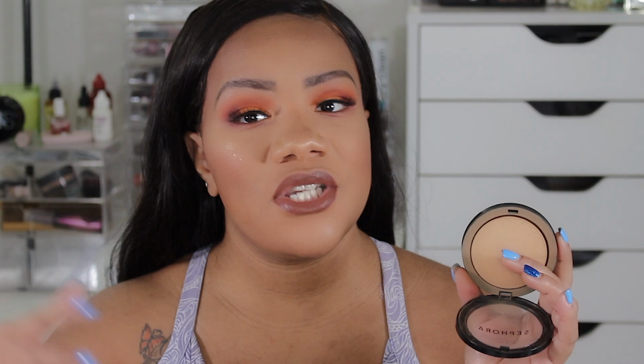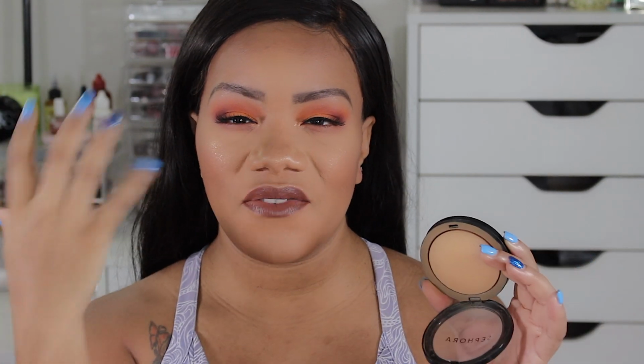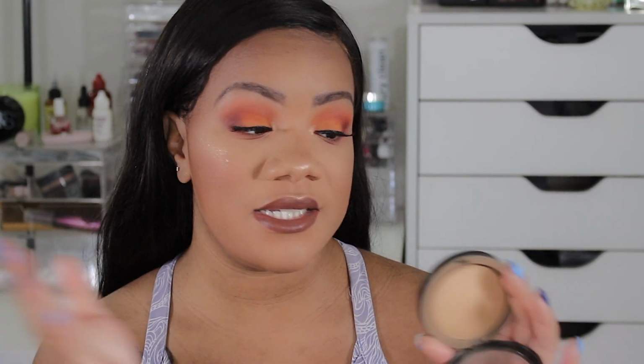Now this one isn't gonna give you much coverage, but it just sets. It kind of gives you that finishing touch to your face. So I feel like when I have on my foundation and I don't set it, something just doesn't look right to me. It doesn't look all the way done. But once I put on that setting powder, automatically I feel like I get this kind of filtered look and everything is just finished and kind of comes together, if that makes any sense. This powder does that very, very well.